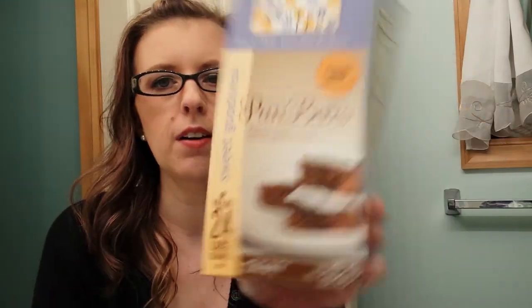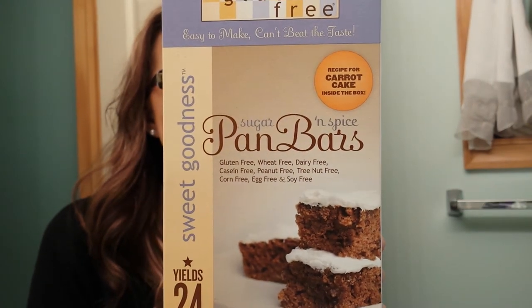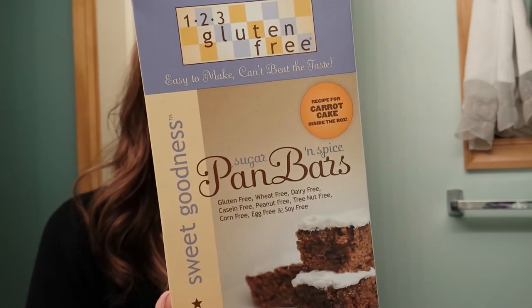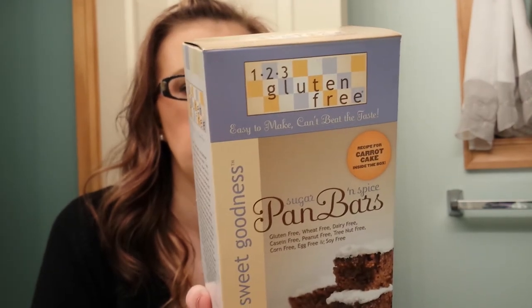Two more things, and then that is it. The first one is 1-2-3 gluten-free pan bars, and you can make carrot cake out of these, and I really, really have been hungry for carrot cake. It's that time of the year when I just want carrot cake. You can also make pumpkin bars and apple spice bars, but I think I'm going to make the carrot cake because you have to use a whole package to make whatever you want to make.